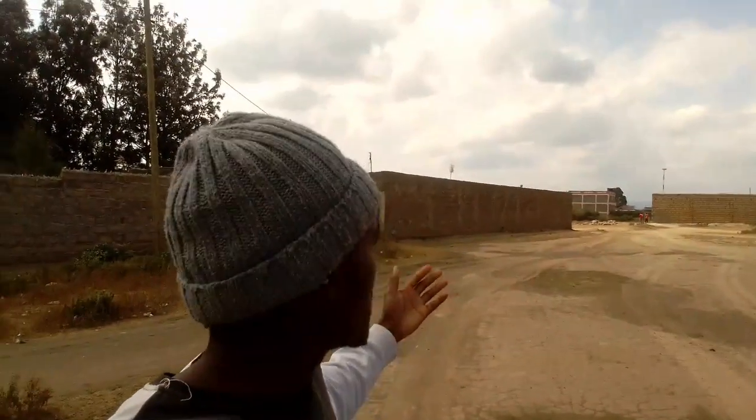This is Kosovo, guys, and there are very few people living in this area. This area sits on a very large acre of land. It stretches across there to Narok, to Maimahio, guys. It's part of Nakuru County, guys, here in Africa. And I think this area is forgotten.